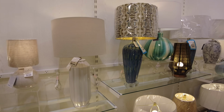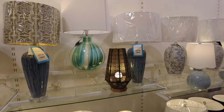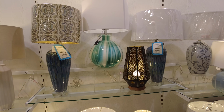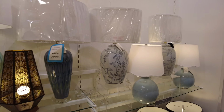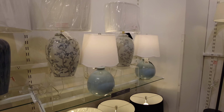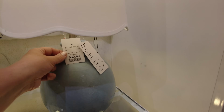Interesting. Okay, so let's take a look at these lamps. See these 2 bottom blue bases? One on the left has a pattern lampshade. The other one on the right has a white lampshade. I believe it is supposed to come with the white lampshade. I call that lampshade shenanigans when we come in and you can tell people have changed lampshades.